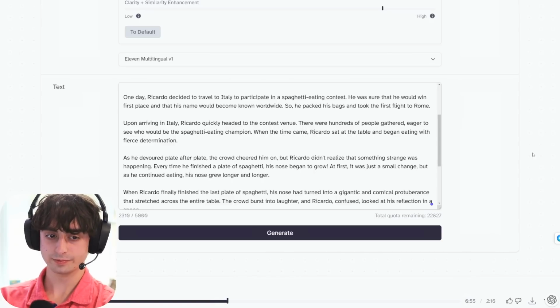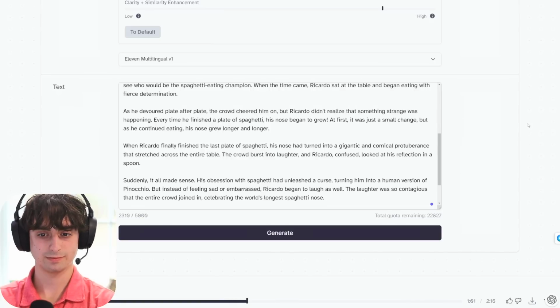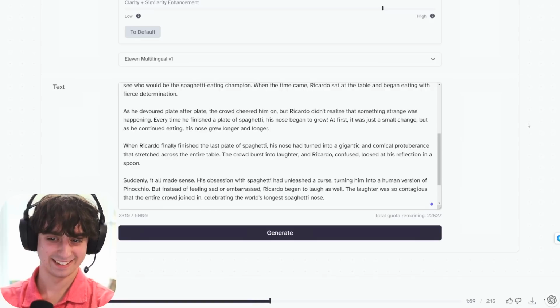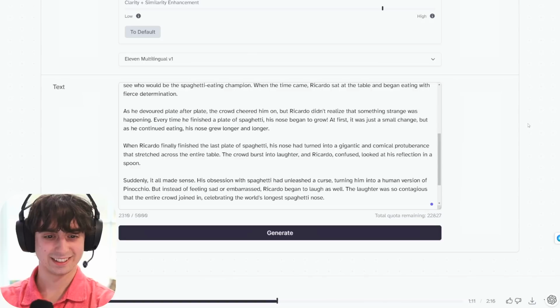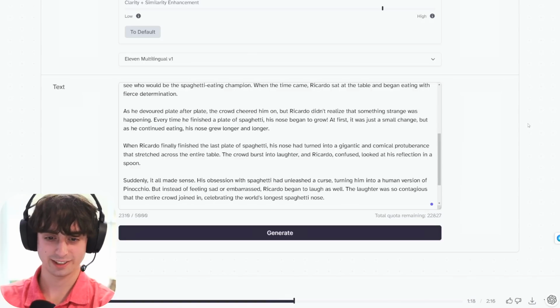eating with fierce determination. As he devoured plate after plate, the crowd cheered him on. But Ricardo didn't realize that something strange was happening. Every time he finished a plate of spaghetti, his nose began to grow. At first, it was just a small change, but as he continued eating, his nose grew longer and longer. When Ricardo finally finished the last plate of spaghetti, his nose had turned into a gigantic and comical protuberance that stretched across the entire table.